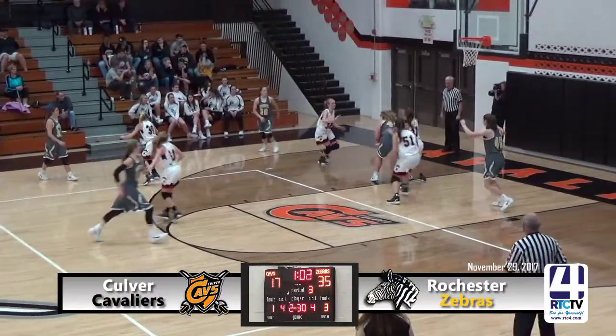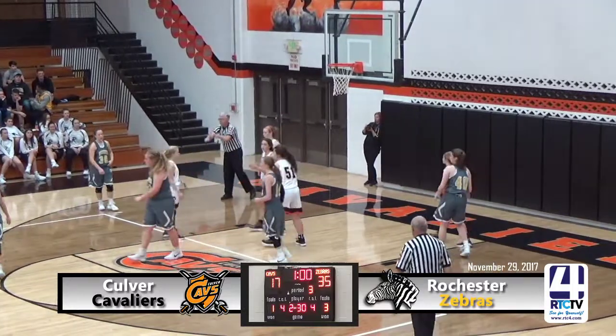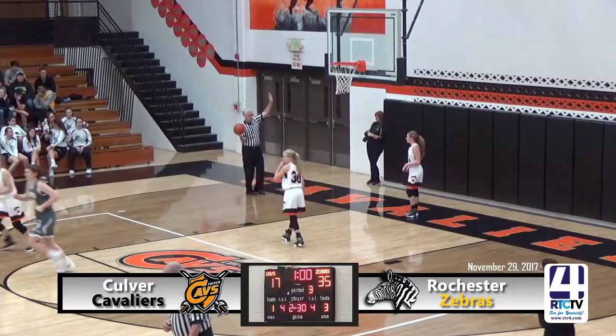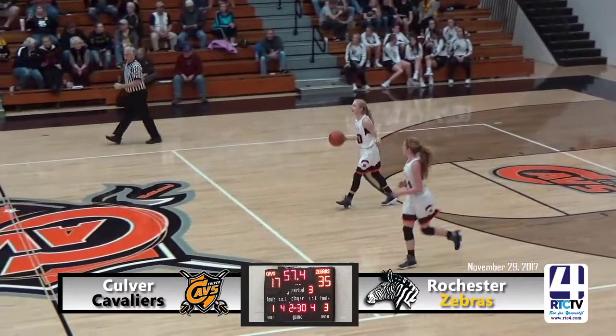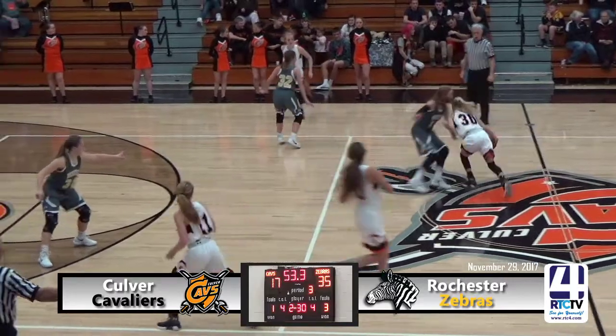Okay, going to a lot of those, aren't they? Musselman against a triple team is going to be called for travel. Look, you can't bring the ball down to your waist in a triple team. And if you're being triple teamed, that means somebody, two other somebodies are open. You're right, yeah. 55 seconds to play in the third. Rochester still up by 18.